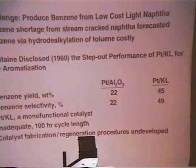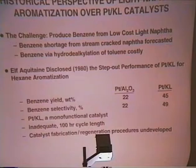But in the early 80s, I saw a very wonderful report coming out in the patent literature from Aquitaine. In my mind, platinum on KL zeolite was a very interesting material, but it was a long way from being a catalyst. There was nothing in the literature that we could build on for how to fabricate these materials and make them viable catalyst systems. Really importantly, there was nothing out there to tell you how to regenerate these catalyst systems.